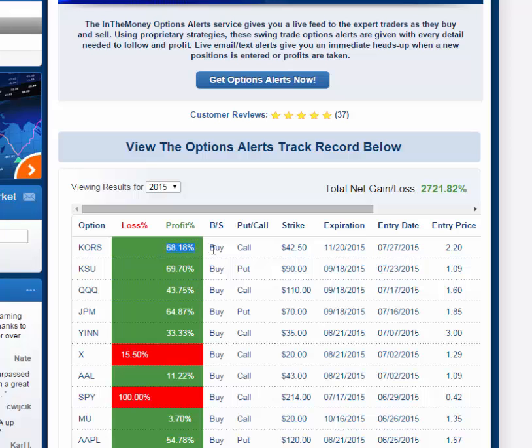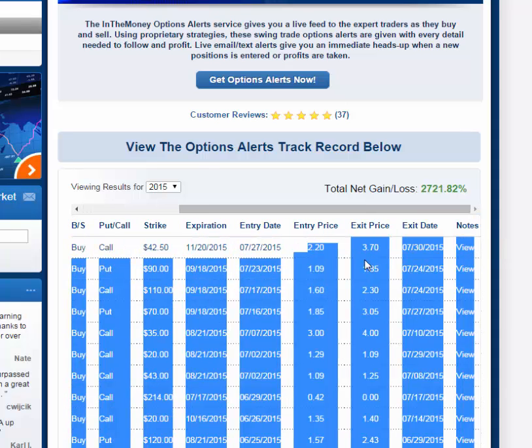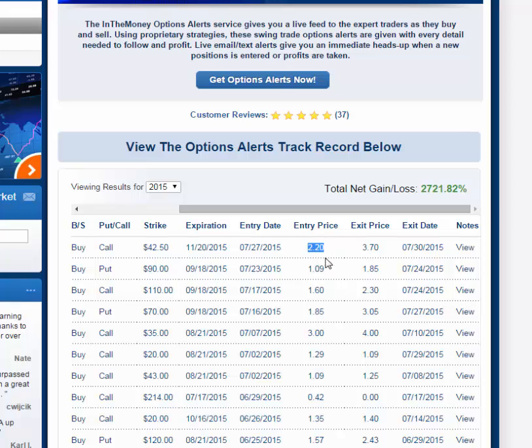Look at that. So I bought the calls, 42 strike. This is the expiration. My entry date was the 27th. It's only the 30th today, so this was just a couple days ago. And take a look, we can zoom over a little bit. $2.20 I paid, sold today for $3.70. This was the exit date, which is obviously today.